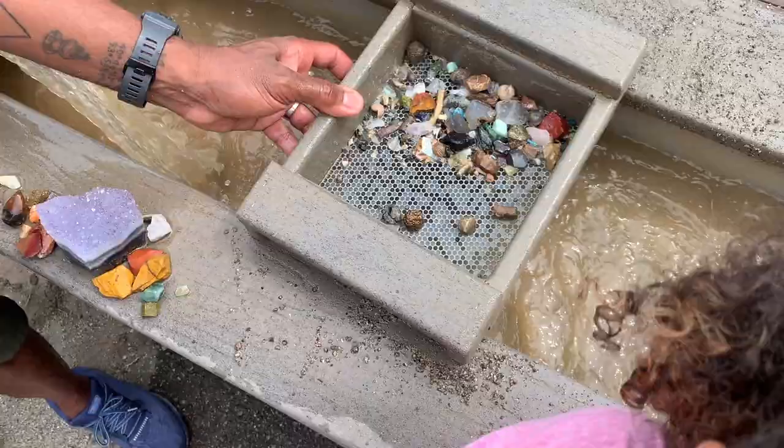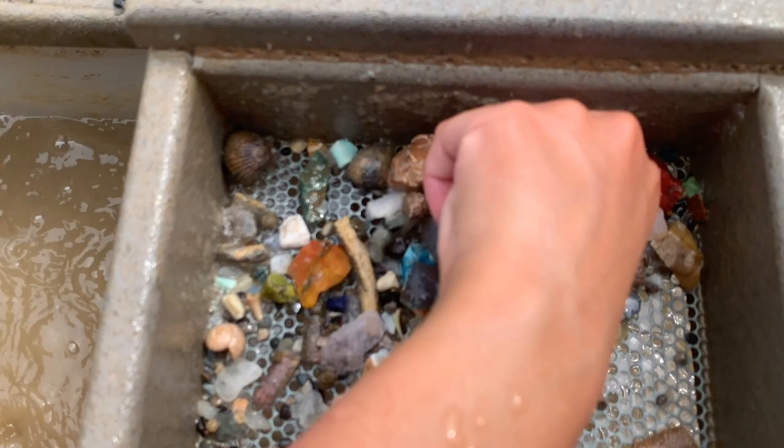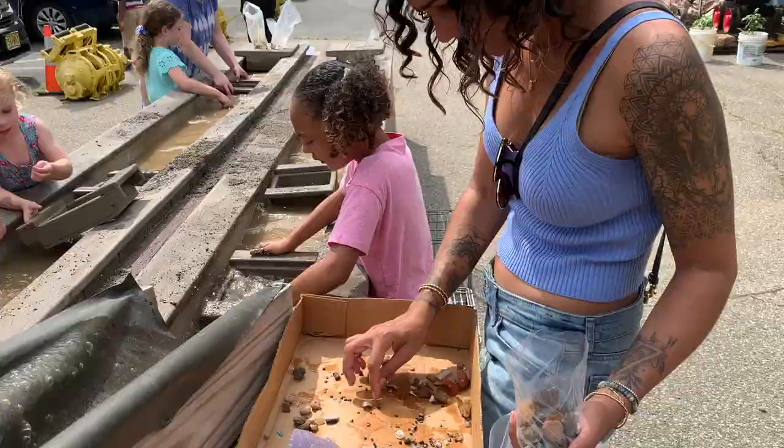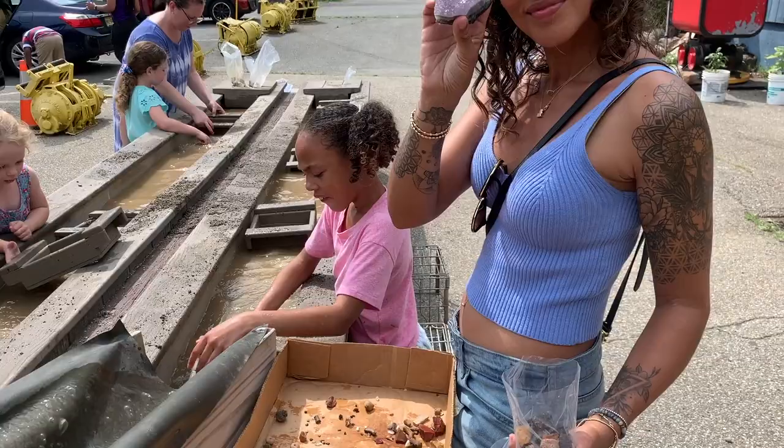Wow. Look at all these pretty gemstones. I got diamonds. Wow. I found so much diamond. Those are quartz, really. Those are rose quartz. Yes. It's so pretty.